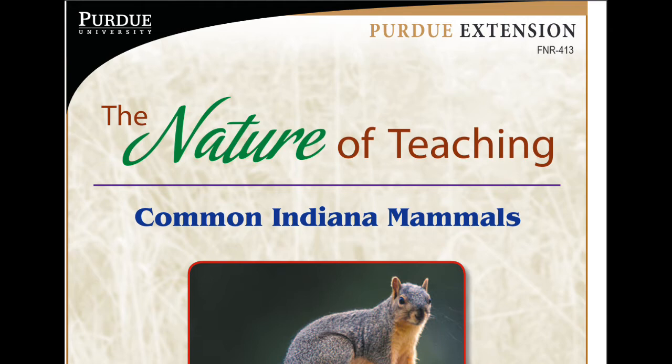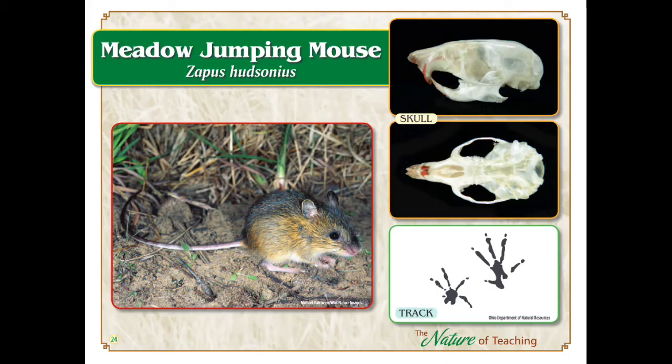Just a couple more resources for you guys. If you'll have an adult help you look for the Purdue Extension Common Indiana Mammals, have them search for that, and you'll find this great resource with information about all kinds of mammals that live in Indiana. You can find out what they eat, how big they are, what they look like, where they live, and if you might see some around your neighborhood. So head over to Common Indiana Mammals at Purdue Extension online.